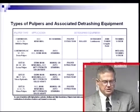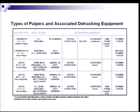So this is a nice handy chart to have. We look at the different pulper types, batch or continuous, high, medium, or low consistency, what the applications might be used for, and then the detrashing equipment that might be associated with each one. And you can see that continuous high consistency pulpers, that is the drum pulper, require very little detrashing equipment because it has its integral trommel screen, whereas the balance of the tub pulpers have somewhat more elaborate but no less effective detrashing strategies which are deployed for those applications as well.